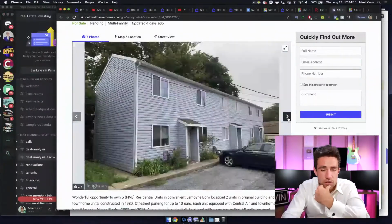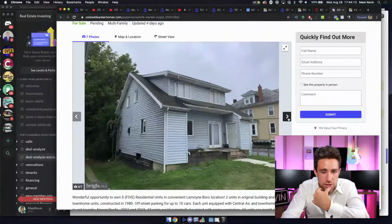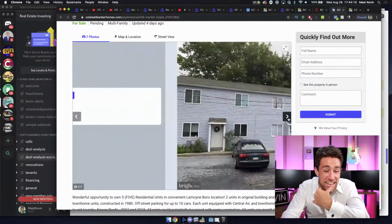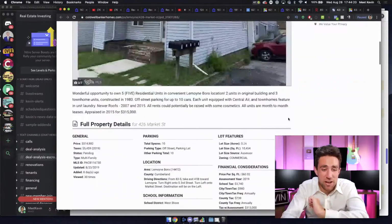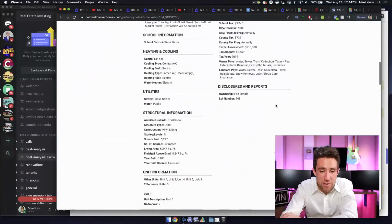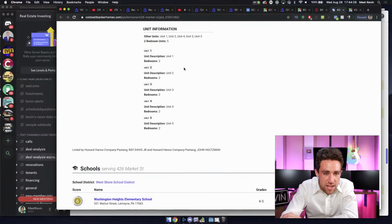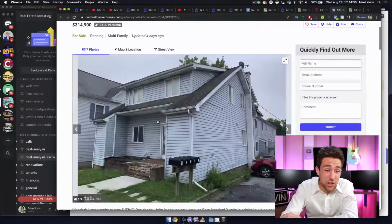Let's look at some more of the pictures here. 7 pictures. That's cool. That's the original house. How cool. I like it. Overall, initially I was turned off by the location, but this is something I would consider, especially with the ample amount of parking that you have. Kind of like you're not fronting right to that busy street, and the unit mix is 2 bed, 2 bed, 2 bed, 2 bed, 2 bed. That's great. This is good.